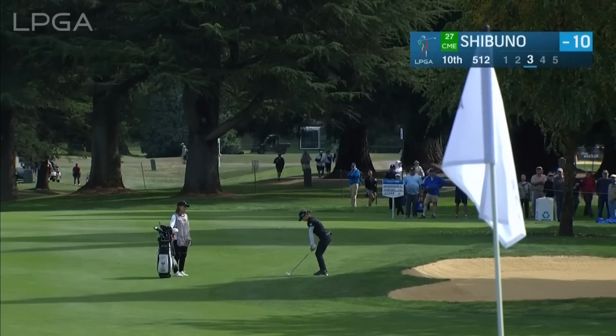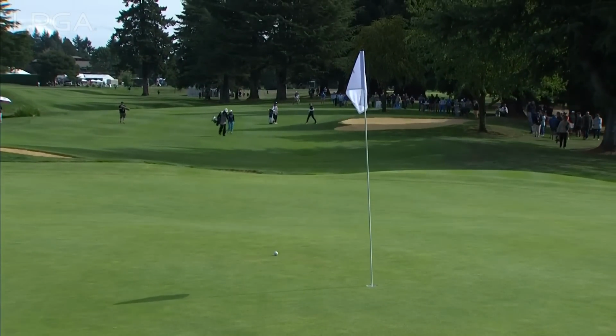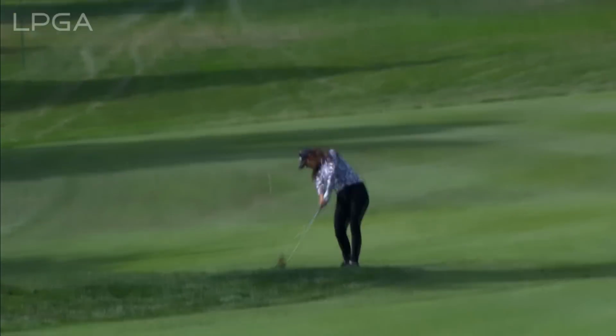An AIG Women's Open champ and another of that talented rookie class, Hinako Shibuno. Yeah, she got off to a tough start today, bogeying the first hole, but has had five birdies since then, and looks like she could pick up a sixth. As a non-member to the ninth.